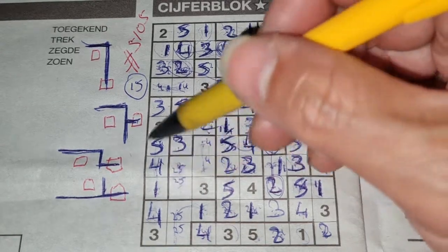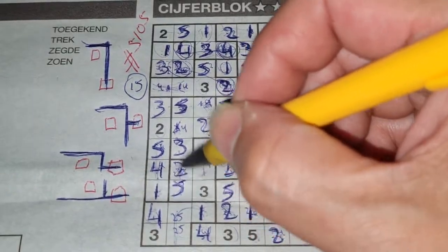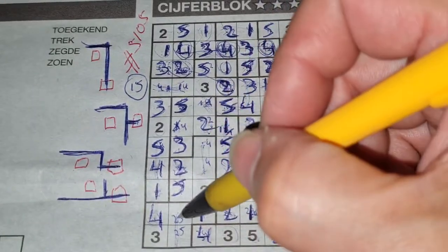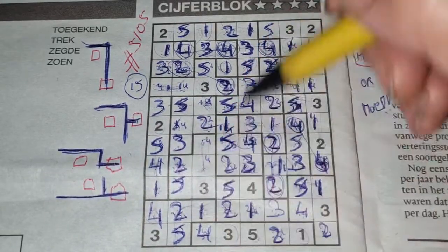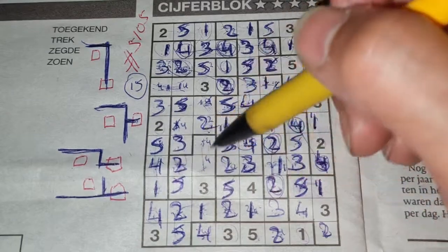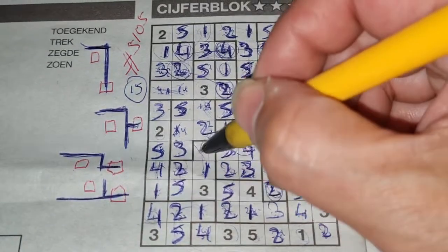Then 2 and a 5. We have a 5 now, so no 5 there. 5 should be here, and the 2 goes there. Now we have a 5 here, so this box can't be 5 anymore. That box should be a 5, and this box should be a 2. Two numbers left in this area for numbers 4 and 1. We have a 1 there, no 1 there. 1 should be here and a 4 goes there.